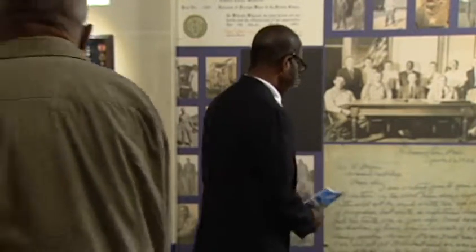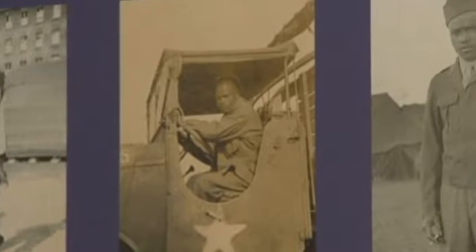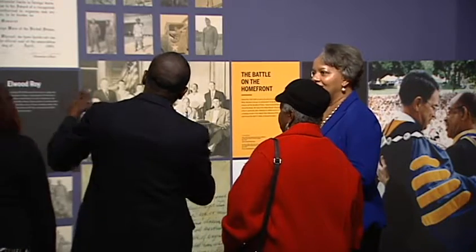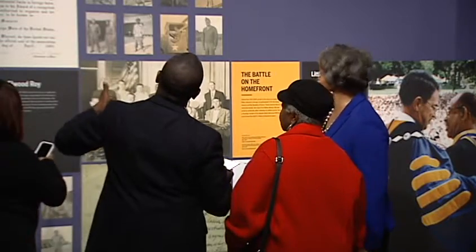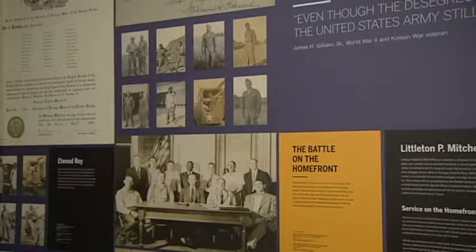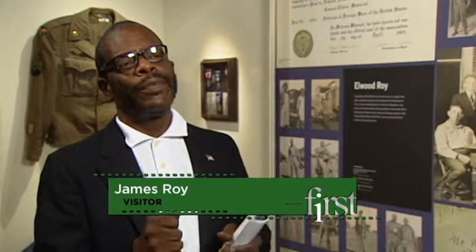Roy's father was a sharpshooter who served as a supply clerk in the military, driving a vehicle similar to the one pictured here. Roy also donated his mother's yearbook and pictures from his Newark neighborhood, and they're all on display at the museum. For me, it was important to preserve the legacy of my parents, but more important, to try to preserve the legacy of the community from where I'm from.